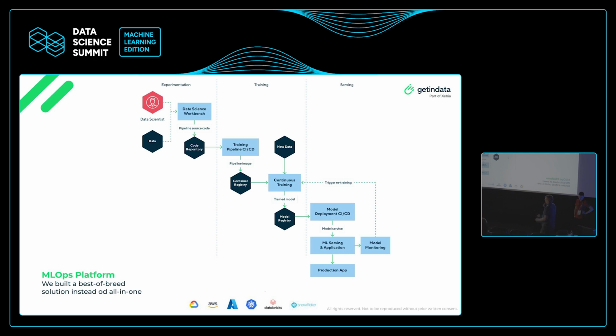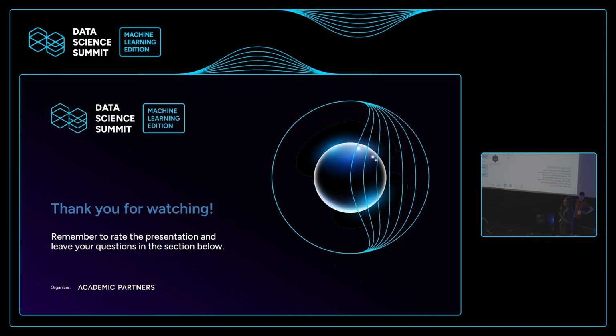Of course, you know that this is too simple to be true, because the technology landscape is really, really complex. So you may see each cloud has some dedicated services, plus there are open source services.